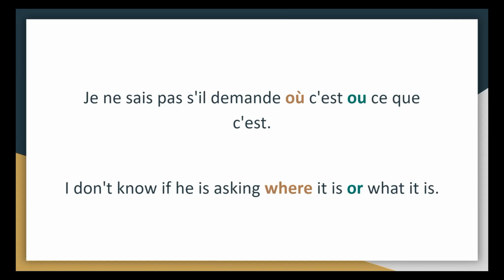But the point I wanted to make was that the first ou with the accent means where, and the second one without the accent means or.